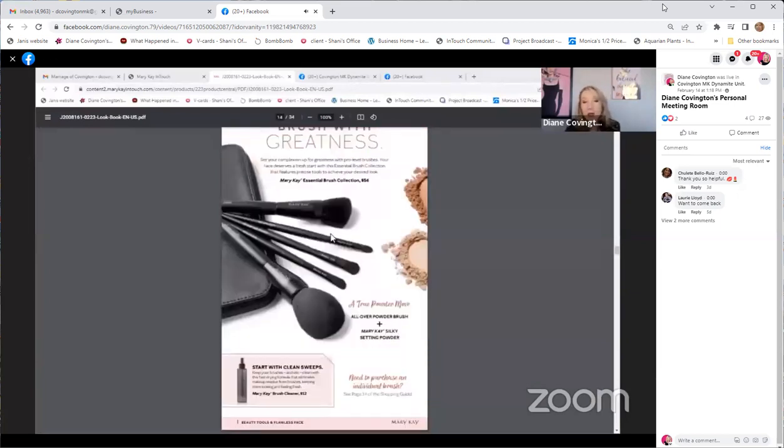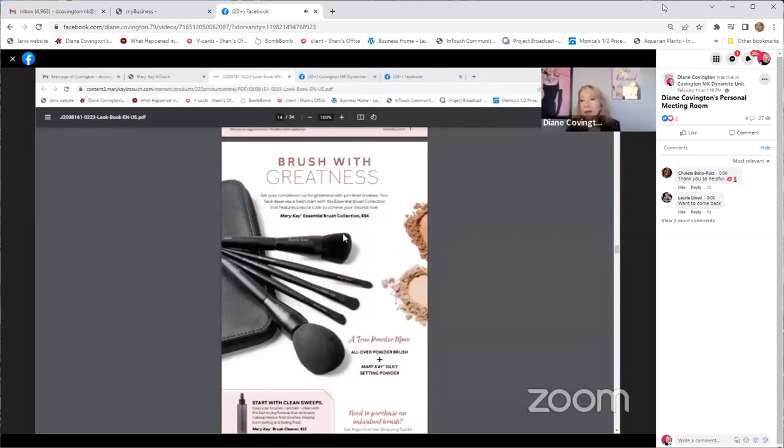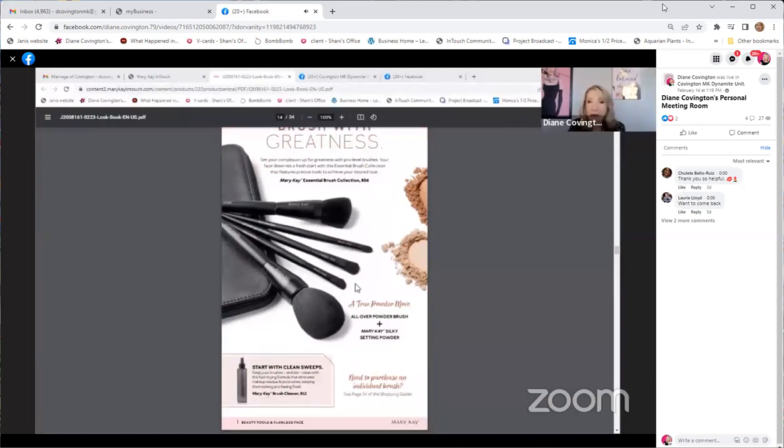All right. Now notice this. Every single time the lookbook comes out, they always have a featured product that's regular line. And this particular lookbook, they are featuring our brush collection. So make sure you have at least one brush collection in your inventory, because as soon as somebody sees it, they're going to say, I want that. Maybe even have a couple brush sets.